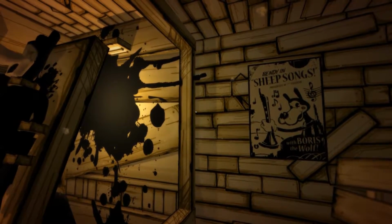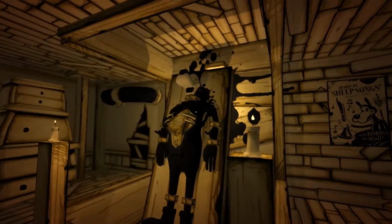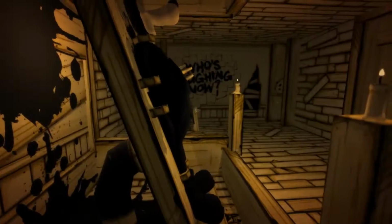Bendy in Sheep Songs with Boris the Wolf. He brought Boris the Wolf to life and he dissected him. Oh, he wanted to see what was in him, probably, like how he's alive.